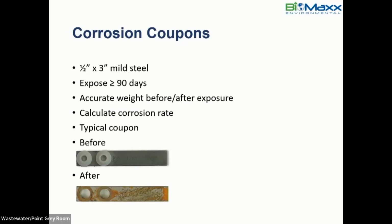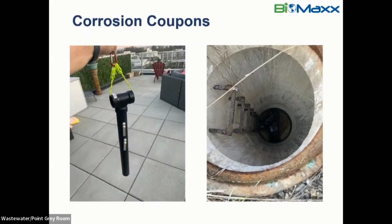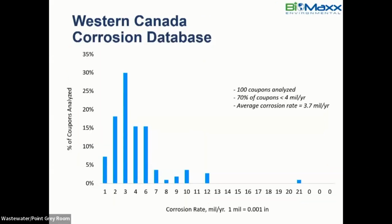We install these using this little PVC tree so that we don't just have the piece of metal down there, but it's something that, when people are doing other work in the system, they can see the coupon. A typical example here is just tied to the ladder in the manhole and dropped down above the water level. So we started this in summer of 2021. Since then, we've got 13 systems across Western Canada, and we've got over 100 coupons analyzed.